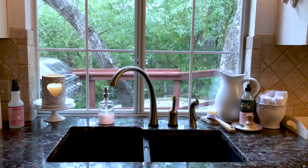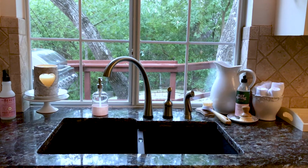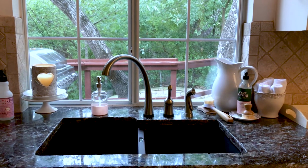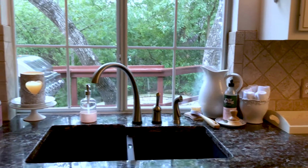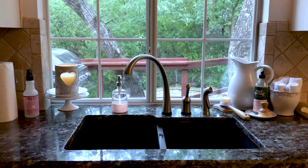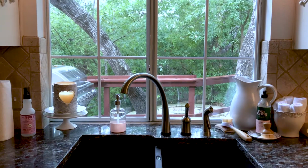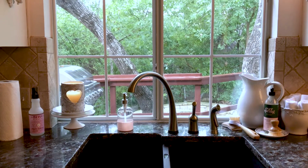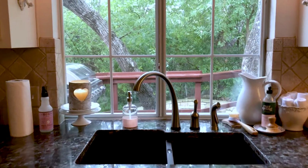So this is just a glance at the sink area. I really love how it turned out. I feel like it's not too minimal, there's still quite a bit of stuff on the right side, and I'll show you all of that. But I feel like it strikes a balance between being not too stark and minimal, but being cozy and, you know, not cluttered. So I like how it all turned out, and it's all very functional.